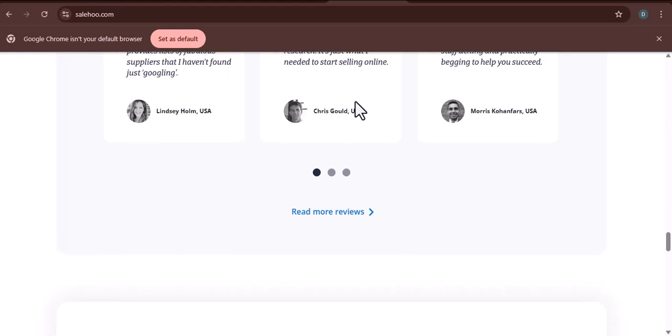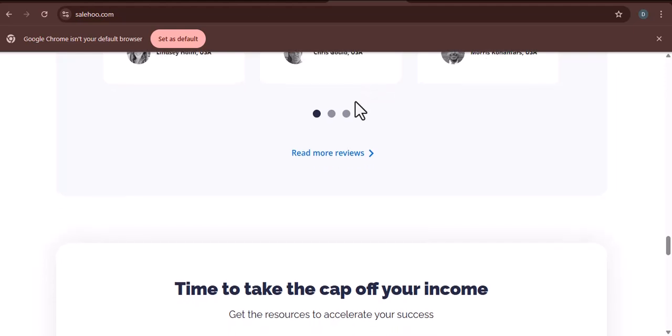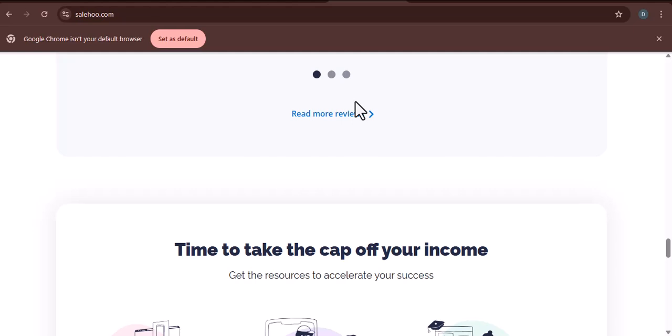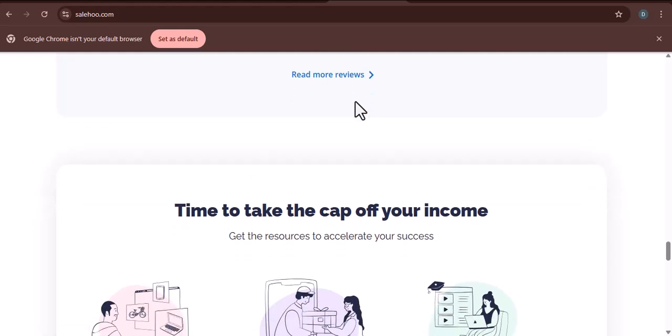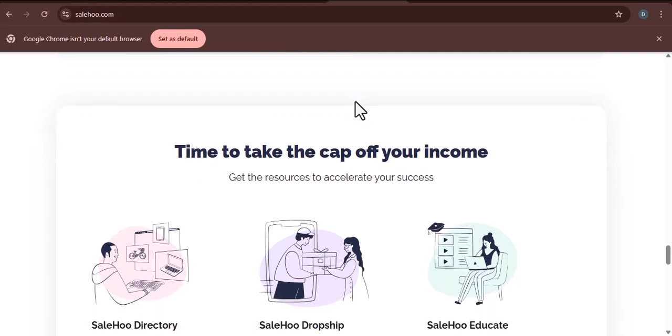Now you'll be redirected to the payment page. SaleHoo offers various payment options, including credit card and PayPal. Choose your preferred method and enter your payment details. Once your payment is processed, you'll receive a confirmation email with your login details. You're now a proud member of the SaleHoo community.